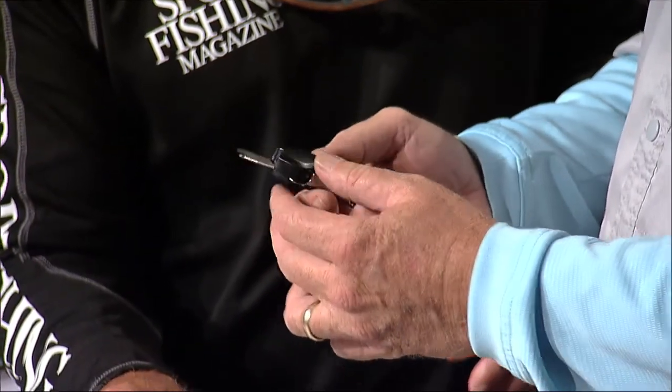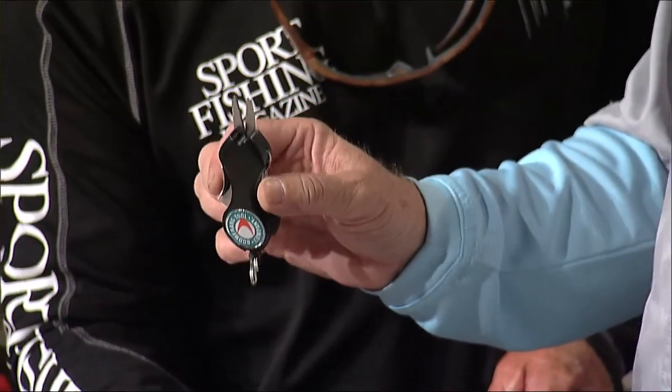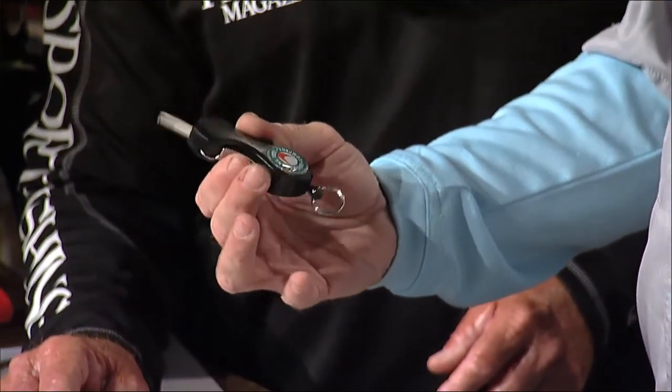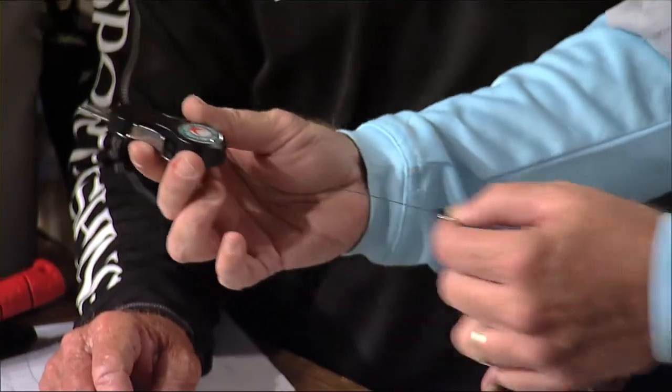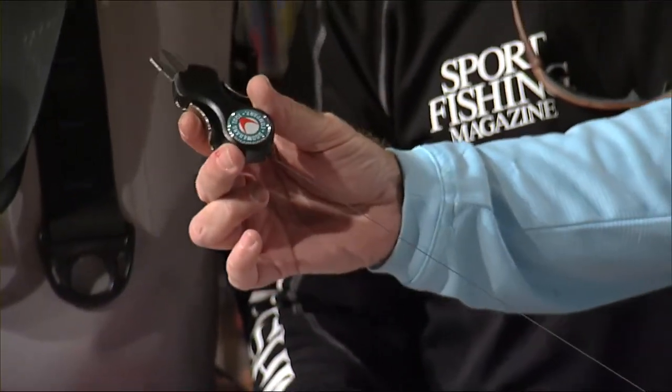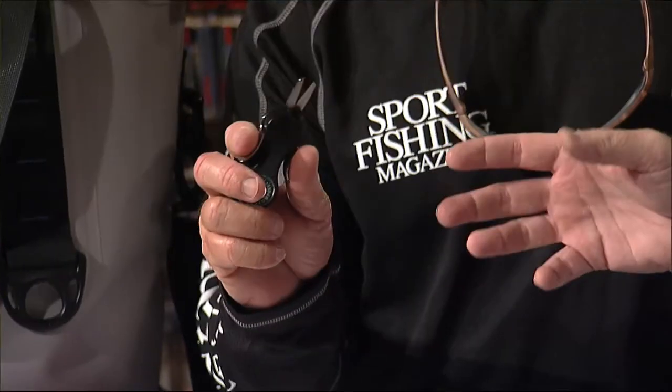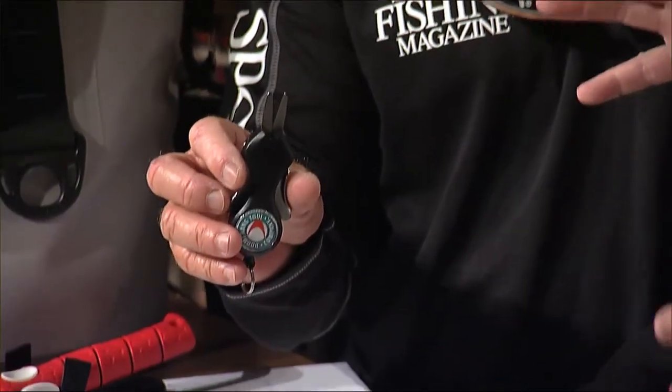They still cut braid exceptionally well, but the blades were so small, sometimes you had a little trouble, especially with an old fella like me who can't see very well. Well, when you've got the longer little snips on there, these are stainless steel. All the Boomerang tools come with a 36-inch little extension you can put on your belt or your shirt. If you're fishing with any kind of braided line, you gotta have one of these things. If I misplace one, I freak out. I cannot stand not to have one of those things.